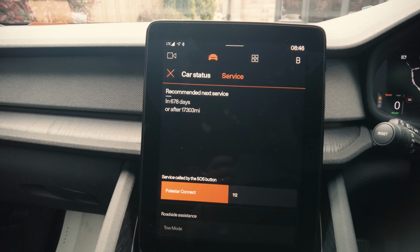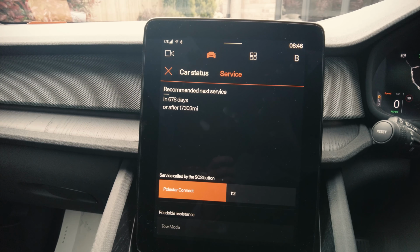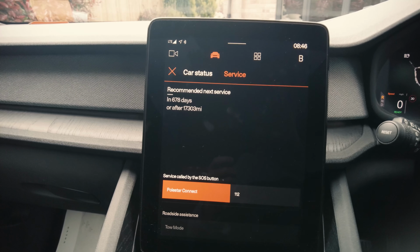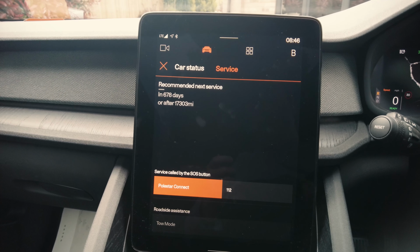So this is really cool. It has a very long service interval, which is really nice for an owner of a car like this, because it's going to cost you less money. You're not going to have to get it serviced every year, which is great.